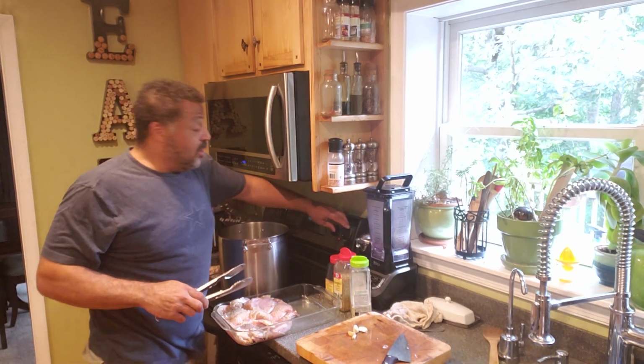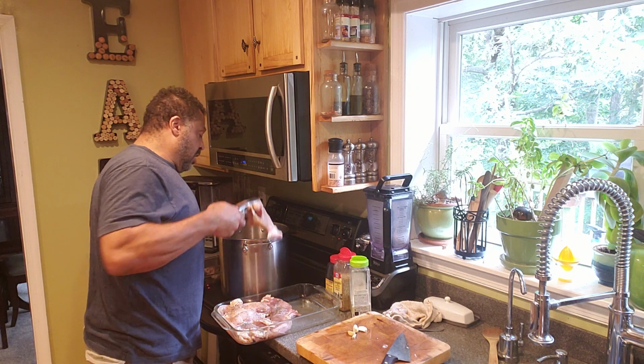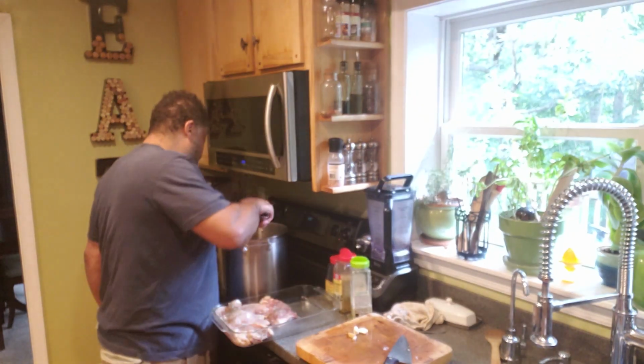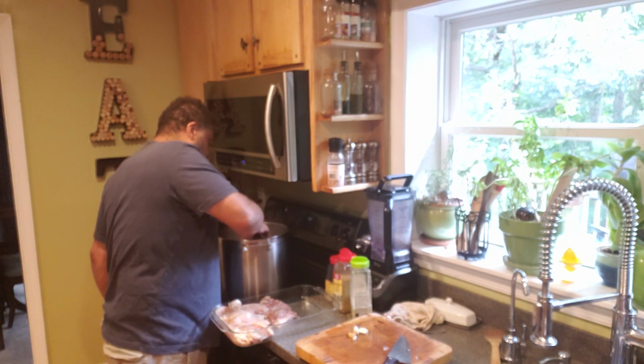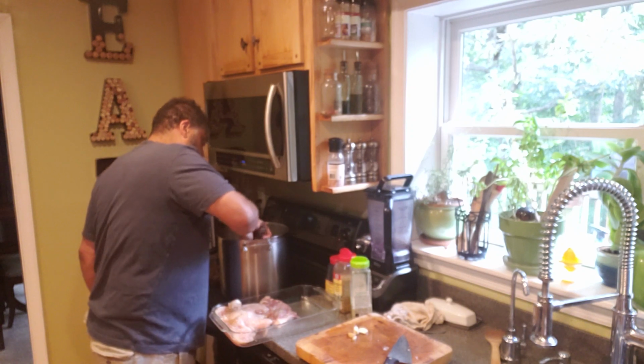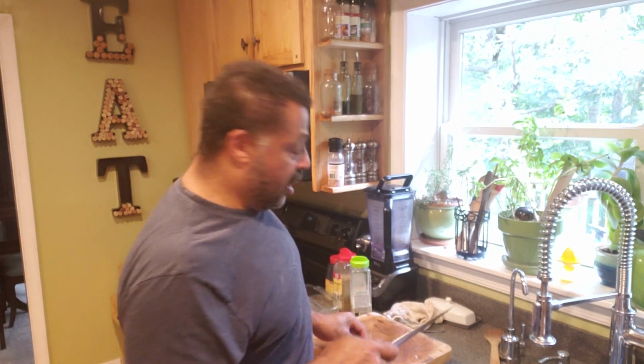So be very, very careful with your chicken. Use a cutting board, and wash it in hot water with a little bit of bleach mixture. Wash your hands with hot water and soap thoroughly for at least 30 seconds. That way you don't get anybody sick.